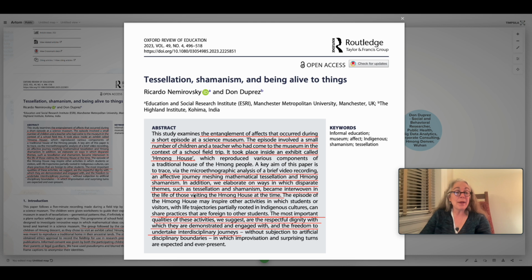It says, now think about this too in terms of the Mercer Museum. This study examines the entanglement of effects that occurred during a short episode at a science museum. The episode involved a small number of children and a teacher who had come to the museum in the context of a school field trip. It took place inside an exhibit called Hmong House, which represented various components of a traditional house of the Hmong people. A key aim of this paper is to trace, via microethnographic analysis of a brief video recording, an affective, effective journey, meshing mathematical tessellation and Hmong shamanism.